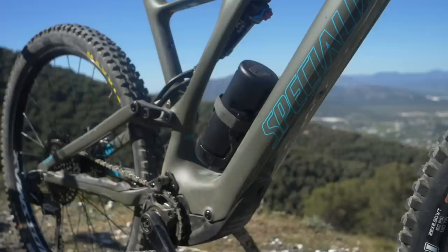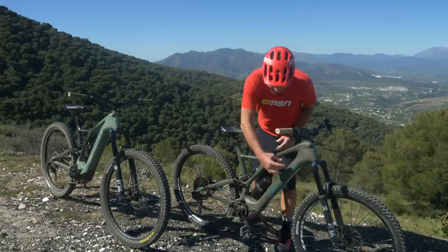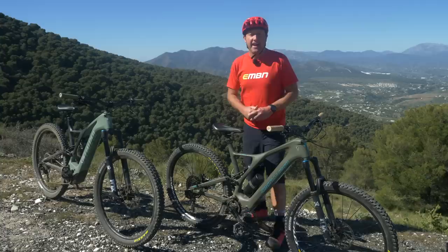In terms of the batteries, the Levo comes with either a 500 watt hour or a 700 watt hour. And the SL has a 320 watt hour in the down tube, plus, of course, these dinky little 160 watt hour extenders. So we're here in southern Spain to have a look at the strengths and weaknesses, the pros and cons of both bikes.